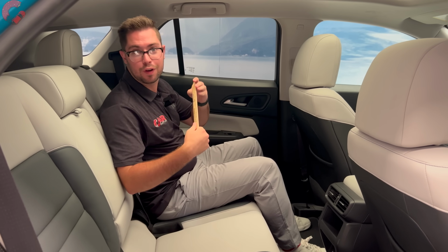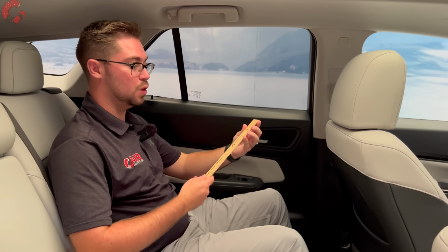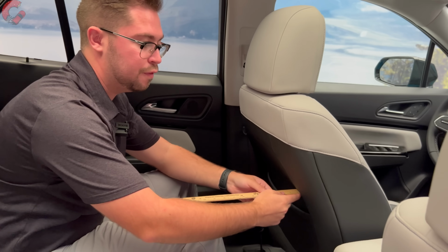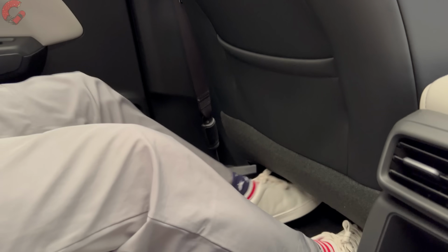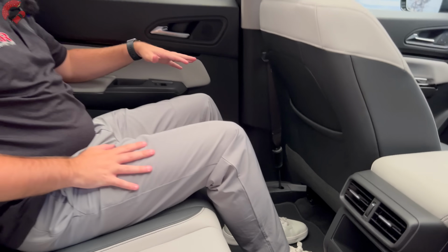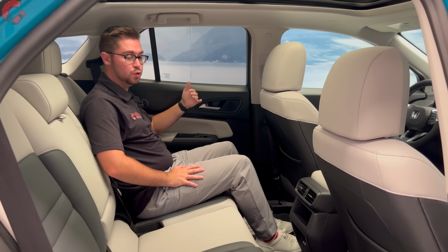But never fear, Car Confections brings measuring devices with them even on our trip, so we can see how much space there is behind Drew's seating position. I'm 5'9" for reference, and we're sitting at 10 inches of knee space. My feet can also easily slide up underneath of the seat. So I'm telling you guys, this is a very, very big offering when it comes to the amount of space.